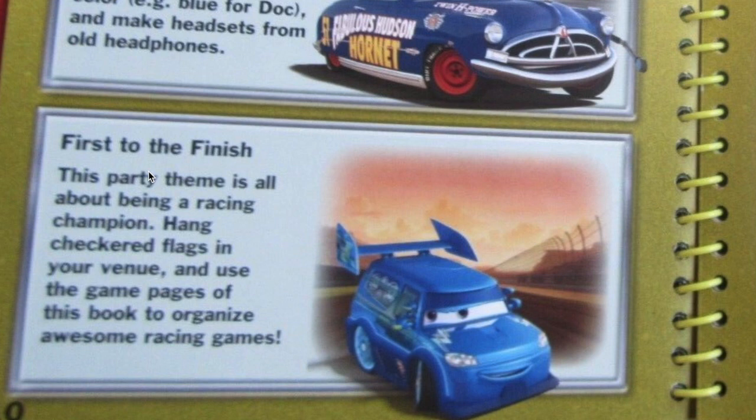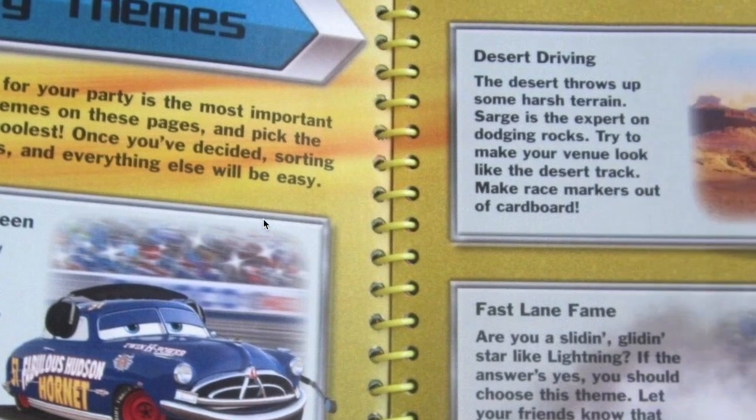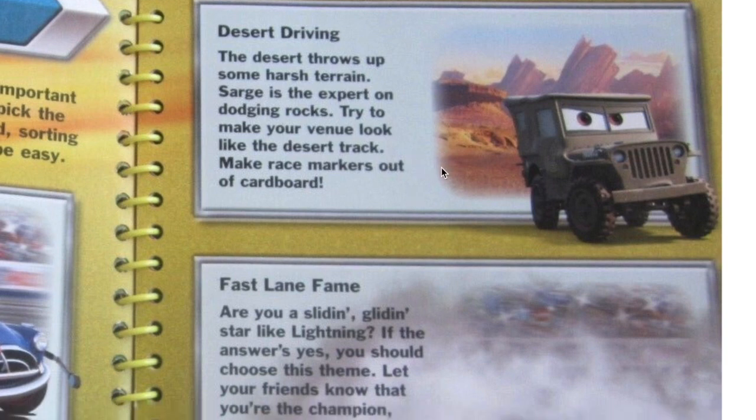First to the finish. This party theme is all about being a racing champion. Yeah, like DJ, he's a racing champion. Hang checkered flags in your venue and use the game pages of this book to organize awesome racing games. Desert driving with Sarge. The desert throws up some harsh terrain. Sarge is the expert on dodging rocks. Try to make your venue look like the desert track. Make race markers out of cardboard. This one feels like they ran out of ideas.